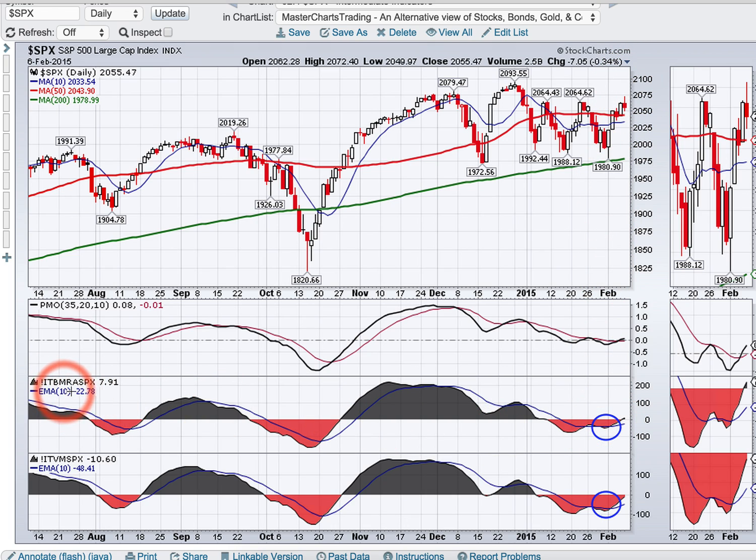And looking at market breadth, this is a McClellan oscillator derivative, ITBM and ITVM. You can see that they have resolved. For example, here I mentioned that it came up above its 20-day exponential moving average, but then dropped right below it. So that was not a good sign, and that's the reason why I went short right there. But you can see that we held support, no problem there, and also closed back above the 10-day exponential moving average in this indicator, and now we're actually in positive territory.